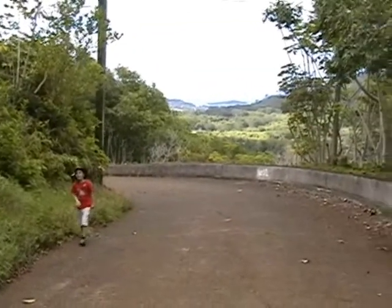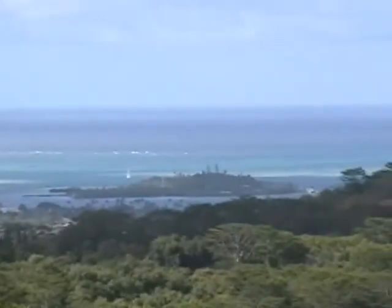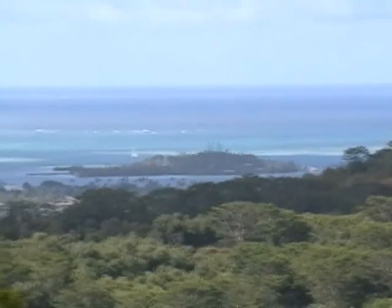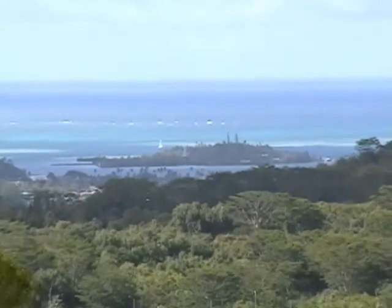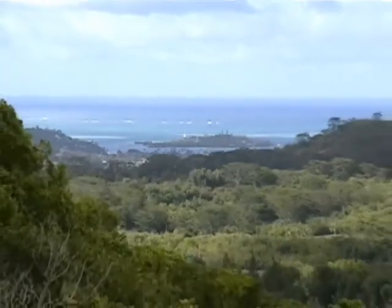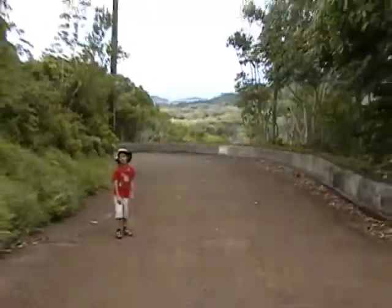So here we are, still hiking up, and off in the distance, that is Coconut Island. That's the island, if you've ever seen Gilligan's Island, that's the island they show at the beginning of every single one of their TV shows. That's the Gilligan's Island.